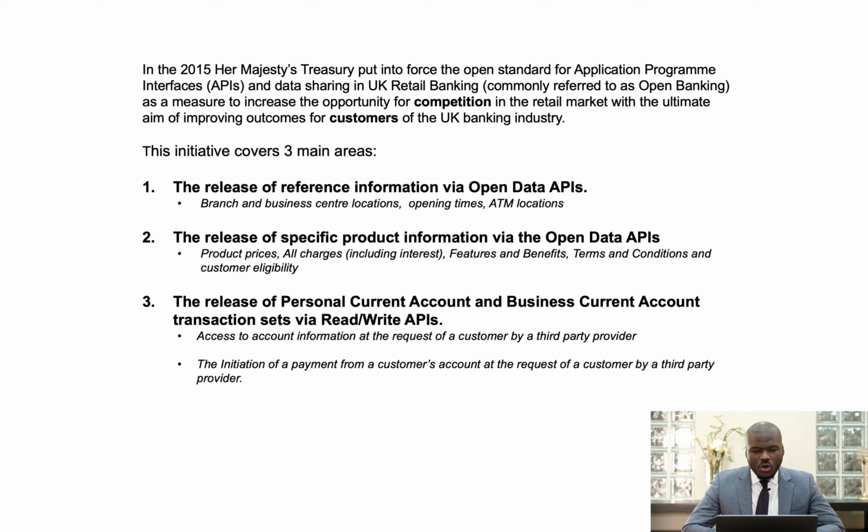The final bit of the open banking standard is the release of personal, current, and business account transaction sets. This is the most important aspect of open banking that any financial institution should focus on. This is the part of open banking that gives you access to the customer's information. It also allows the customer to initiate payments from their bank account to a third party. How does this work?